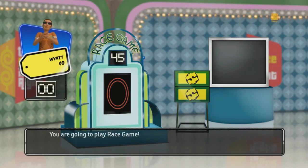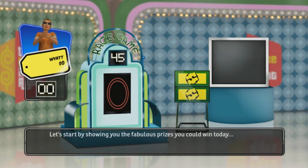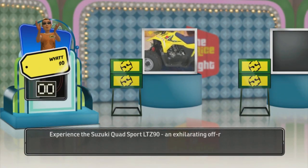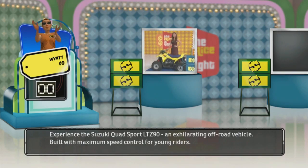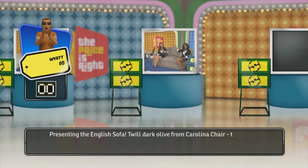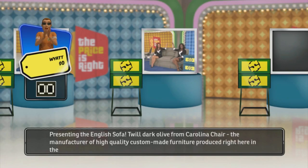You're going to play Race Game. Let's start by showing you the fabulous prizes you can win today. Experience the Suzuki Quad Sport LTZ90, an exhilarating off-road vehicle built with maximum speed controls for young riders. Presenting the English Sofa and Twill Dark Olive from Carolina Chair, the manufactured high-quality custom-made furniture produced right here in the USA. Buy direct and save from the manufacturer, Carolina Chair.